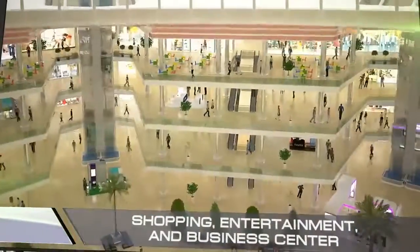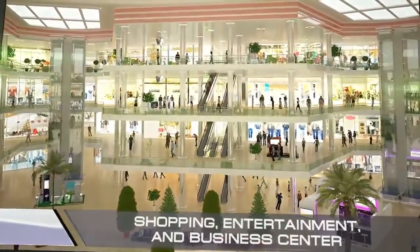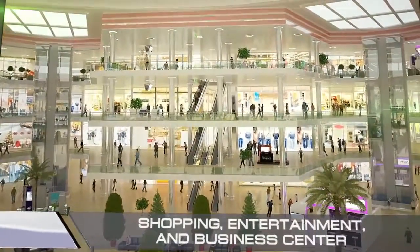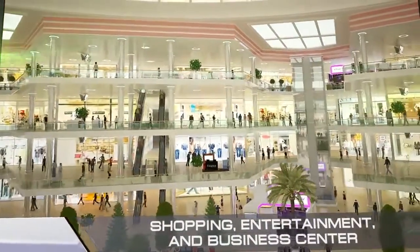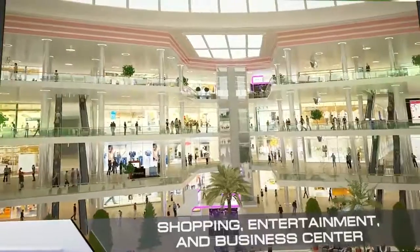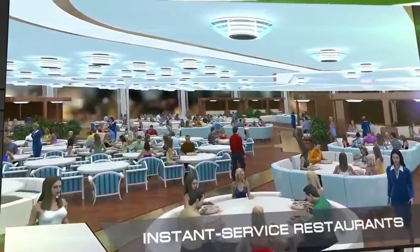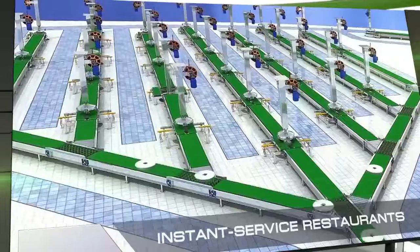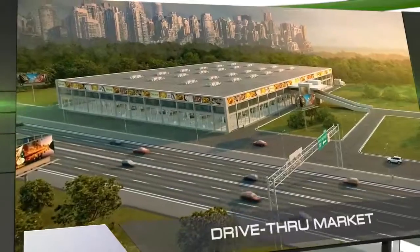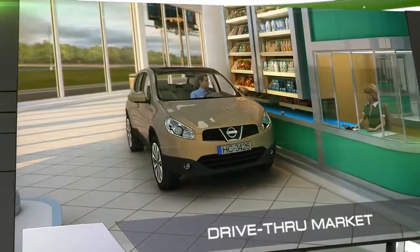In the city's downtown area is a multifunctional shopping, entertainment, and business complex containing offices, stores, consumer service providers, movie theaters, entertainment facilities, and, of course, coffee shops and restaurants. Among them are special instant service restaurants where customers can get cooked dishes within a minute of ordering thanks to full automation. At the edge of the city is a drive-through market, a store where customers can make purchases without getting out of their cars.